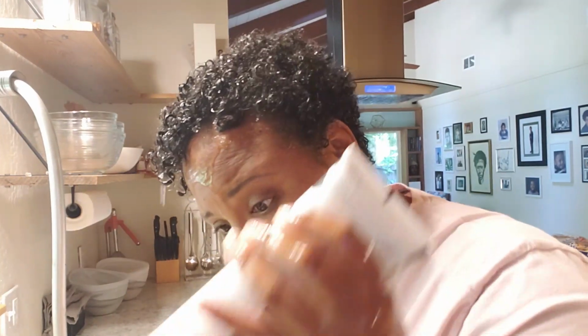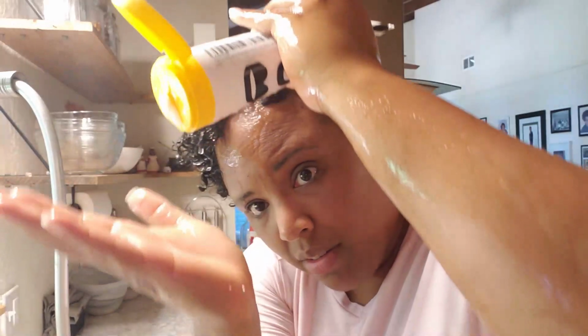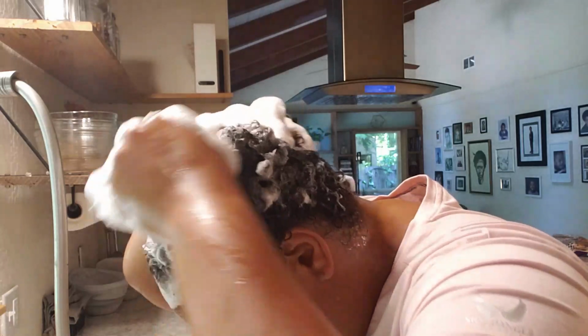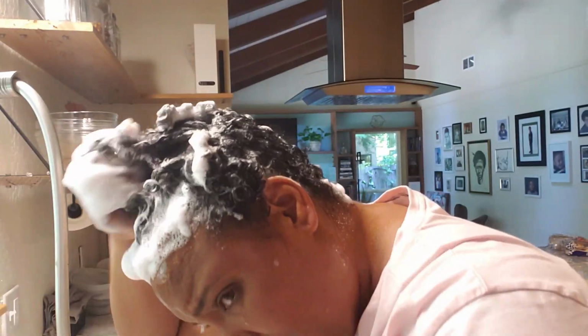So I'm not too confident about this now that I know that it's extremely watery. I mean, it just drips out. You don't even have to squeeze it. That's not a good sign. All right. It does suds really fast. You don't need much of it, and it comes to an immediate suds on my hair. It feels pretty good though.